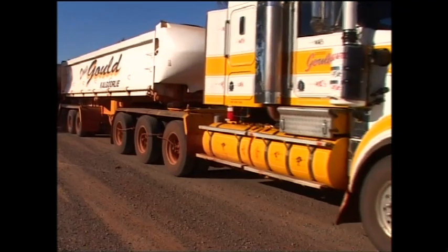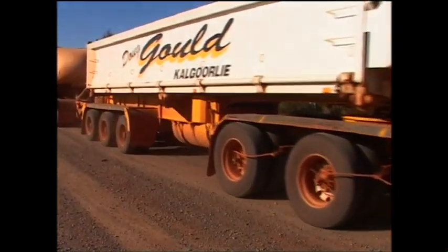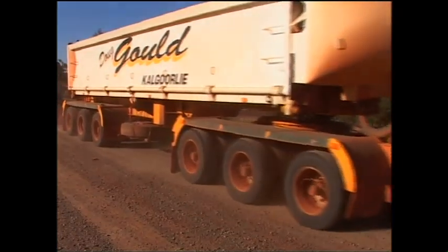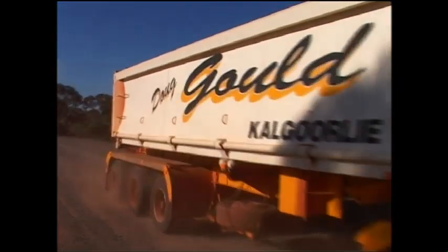Triple and quad road trains are not allowed south of Kalgoorlie, so the Port Hedland truck drops his back two trailers and heads for Kambalda as a double. One of the Gould block trucks hooks on to the remaining trailers and it too heads to Kambalda.